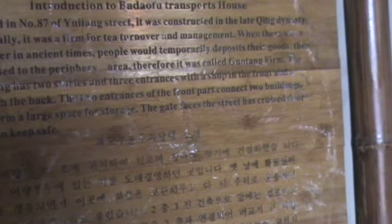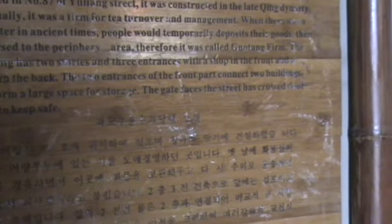The 2 entrances of the front part connect 2 buildings and form a large space for storage. The gate faces the street, seems to say has crushed deadbolts for keeping safe. So here we have a truly original building, not that the others aren't. Look at the quaint windows.